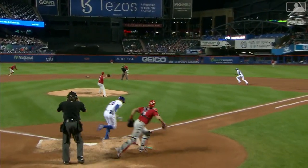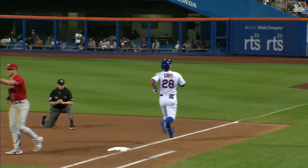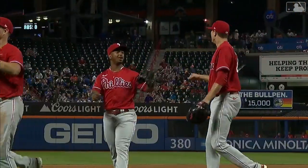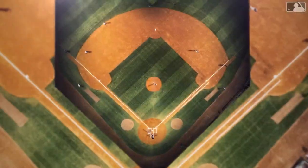Well, the double play gets written down. It looks routine, but it wasn't. Gene Segura had to make a nifty play at the second base bag to make that 1-4-3 double play happen. And afterwards, Kyle Gibson says, thanks for picking me up. That was a terrible throw.